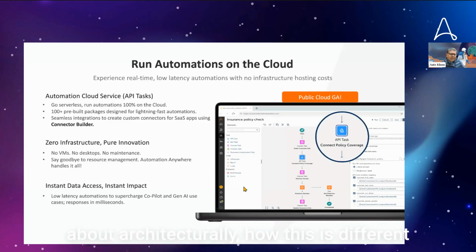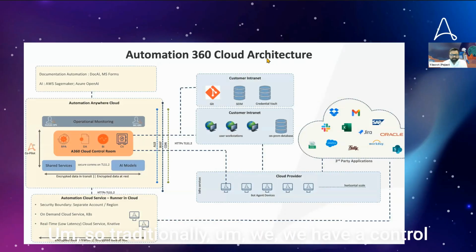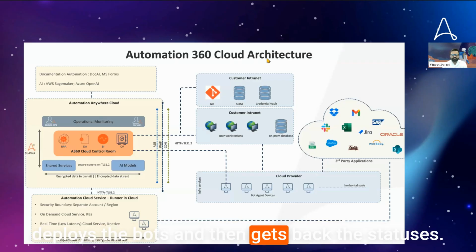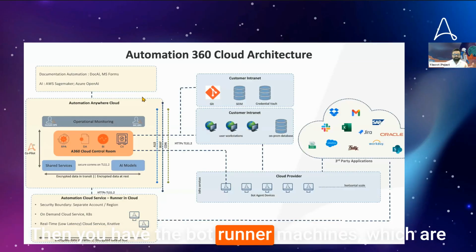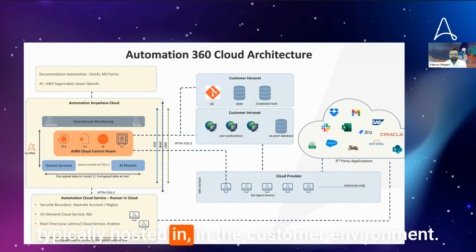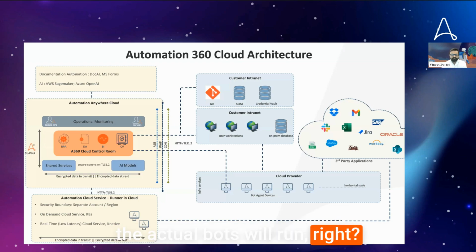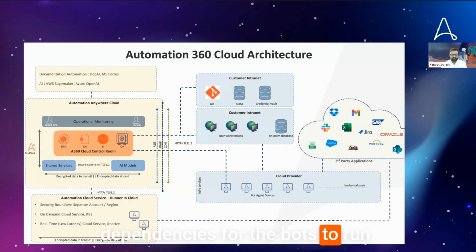So, Vineet, can you tell us a little bit about architecturally how this is different from our traditional implementation? Yeah, absolutely. Traditionally, we have a control room that orchestrates all of the bots, deploys the bots, and then gets back the statuses, and then you can monitor various automations. That's the control room. And then you have the bot runner machines, which are typically hosted in the customer environment. These machines are where the actual bots will run. These machines need to have the bot agent software and some more dependencies for the bots to run.